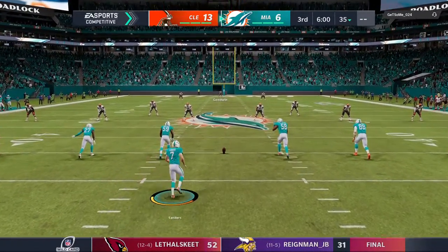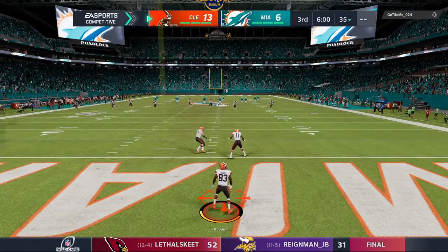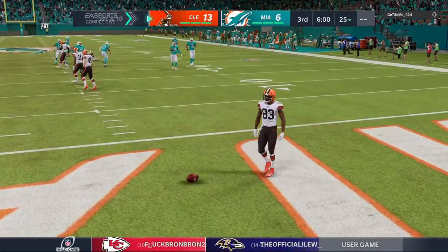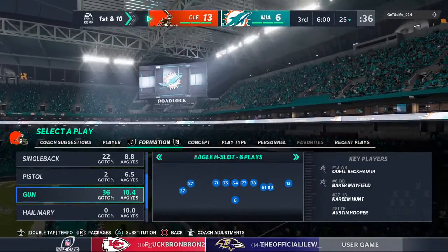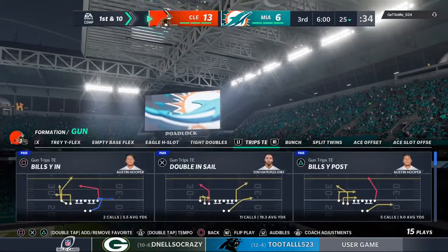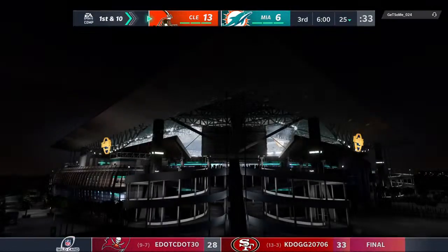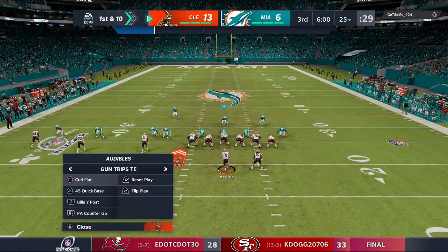Both teams try to avoid being one and done in these playoffs as we start the second half of this AFC wildcard game. Fielded in the end zone. And no fireworks to start the half. This will be a touchback. The Browns drive about to get started. And they split the uprights last time for 3.